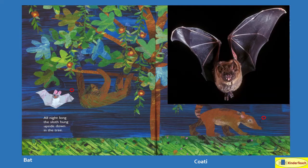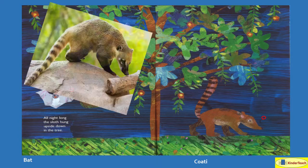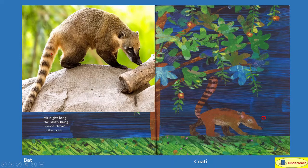Ooh. They look a little scary, don't they? A little bit scary. But that's just the way they look. And this is what a coati looks like. Looks a little bit like a raccoon's tail.